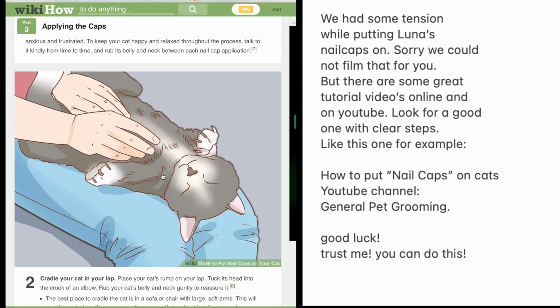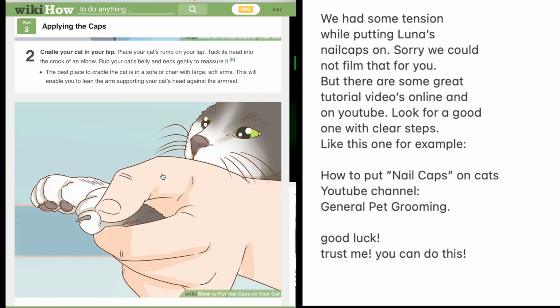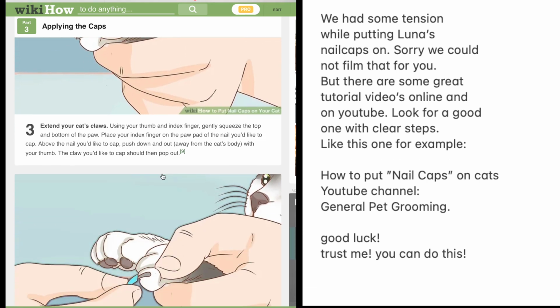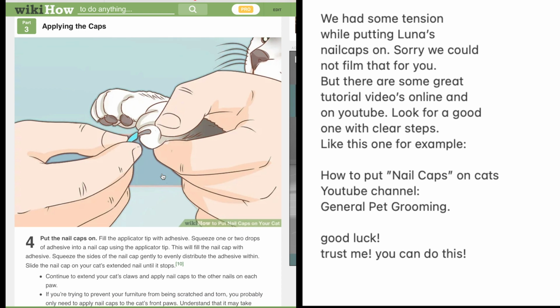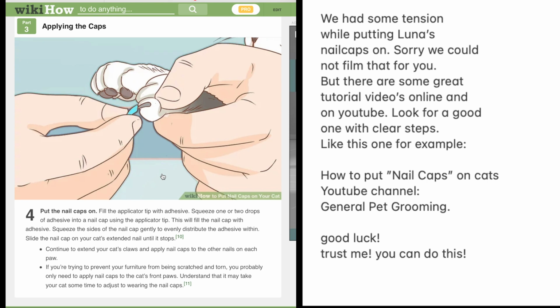If you have a cat that struggles too much, then maybe you need someone else to hold the cat down, or maybe you will find ways on how to hold your cat down. There is this Canadian vet that we follow on YouTube that says if you want to keep your cat calm while trying to do something to it, then push on its back a little bit. Just gently, but push on its back, and the cat will usually stay put. So you can try that, but just be very gentle.